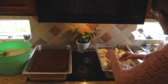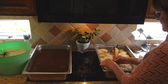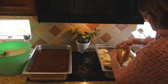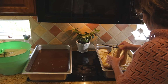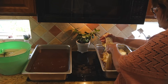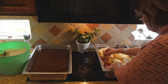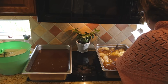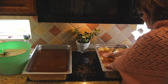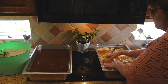And I'm going to add some more water to this once I, okay, I'll fix that in a minute. But you can see how it's just brown, kind of a khaki color. It's very pretty. There's that one.